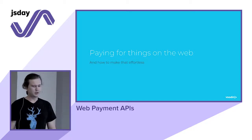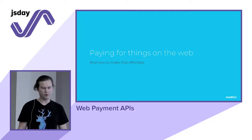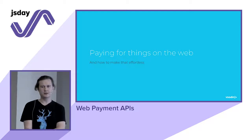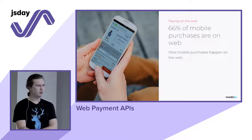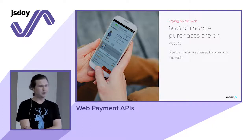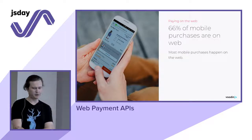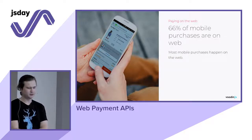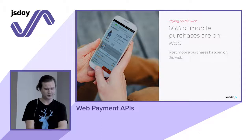So today's talk is about making it easy for your users to pay for products on the mobile web. And why I think this is important is that mobile commerce is huge and it's growing real fast. Mobile commerce is a key for reaching bigger audiences, and what I think might be a bit surprising is that most of mobile commerce happens on the mobile web rather than native apps. So using the web should be made as easy as possible.